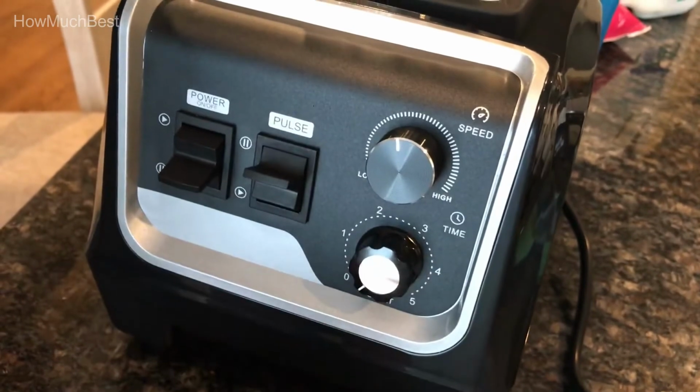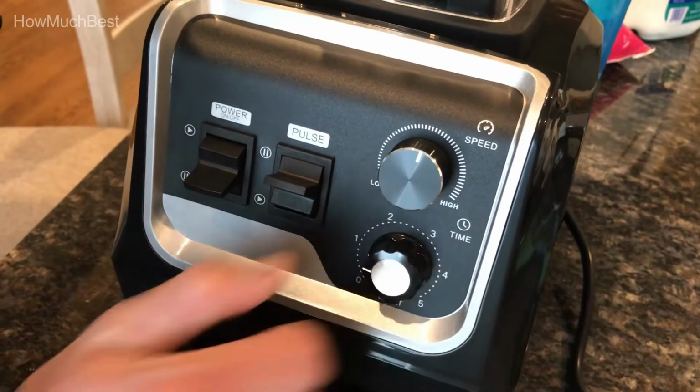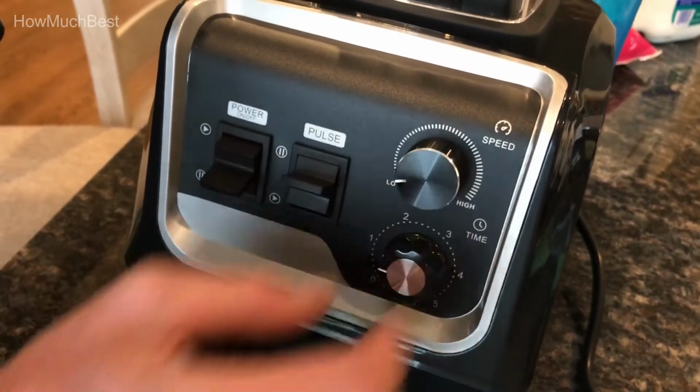Perfect for making huge batches of luscious, icy beverages and also smoothies for the whole household as well as commercial use. Removable for easy cleaning.